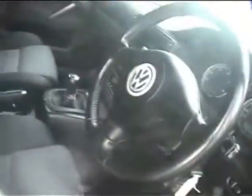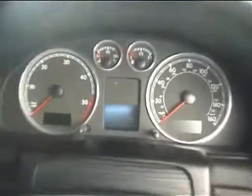Plenty of airbags in here. We've got some in the A post, some in the B post, some in the seats. I make that roughly around about 8 airbags. Obviously ABS brakes, etc., and full electric windows. Now the Sport comes with nice spec. Let's just start her up a minute so you can see.